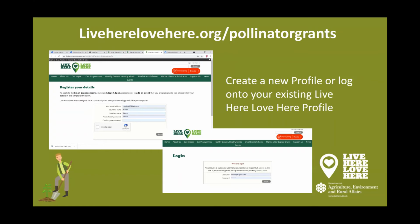There is a section where you can reset your password if you have forgotten it. So if, in the first instance, you forget your password, please use that function. And if that does not work, then please get in touch with one of the team.